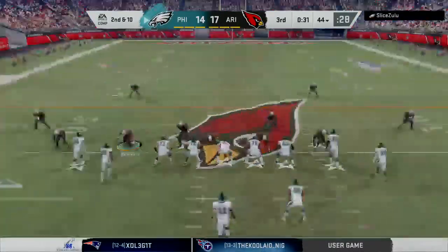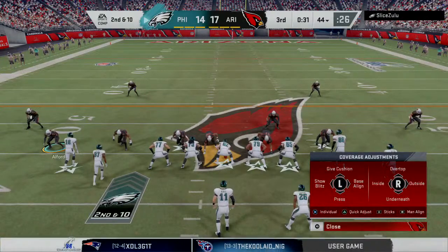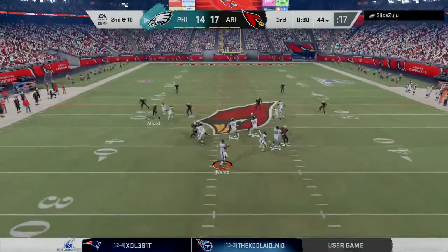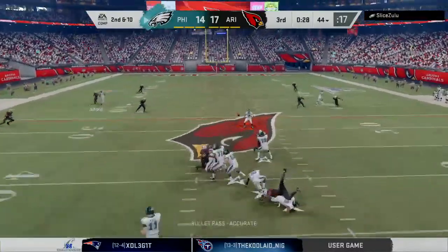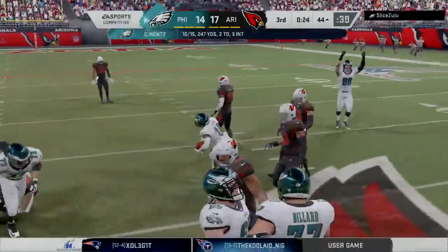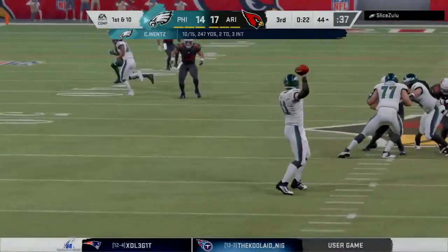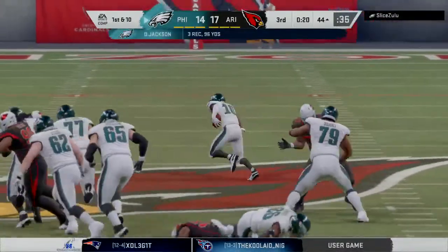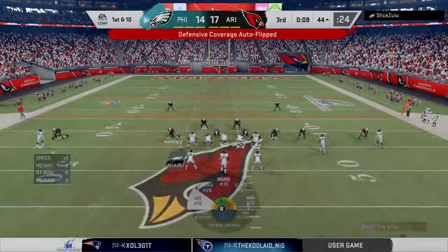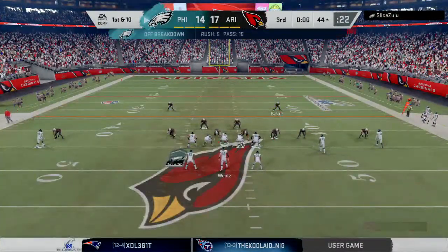So now 2nd and 10 after the incompletion on 1st down. We're pretty quiet, D. We're pretty quiet. Check. No. Rip on 7. To throw, it's Wentz. It's caught by Jackson. And taking it across midfield and inside the 45. 12 yards is the pickup. Good for an Eagle 1st down. Wentz now 6 for 6 since coming back out of the locker room.